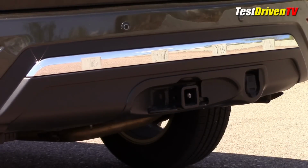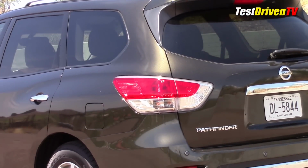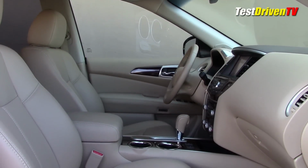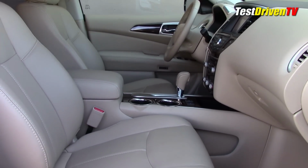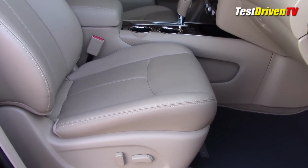Because ours has the SL Tech package, at the rear you'll see an integrated tow hitch and wiring plug. While it's a nice thing to have with its 5,000 pounds of towing capacity, a Tech package seems an odd place for it. The interior of the SL is lined with leather seating, heated both front and rear. The front seats are both power adjustable and quite comfortable, even though they aren't of the zero gravity type found in more modern Nissan models.